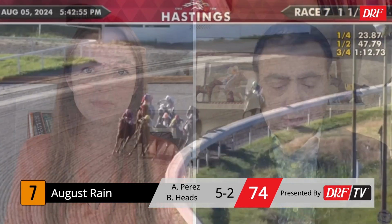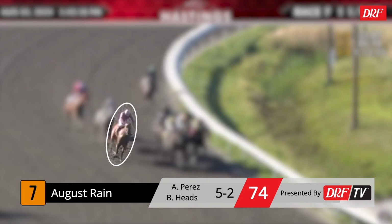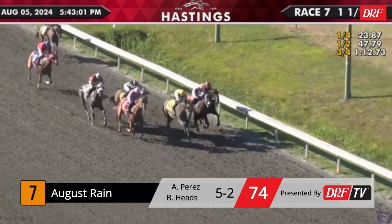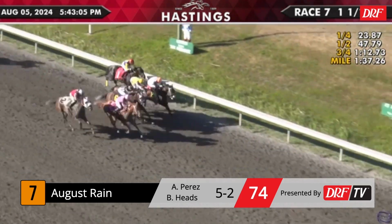August Rain, the number 7, is a 5-time winner, and he's arguably the horse to beat in this race off an excellent effort at Hastings, going a 3-turn mile in a 16th. Let's watch the stretch run of this race. August Rain will end up finishing 3rd. This race went to deep closers, and August Rain was involved late on the backstretch, entering the final turn with an early bid, and he's just going to get run down late. Maybe he moved a little bit too soon.